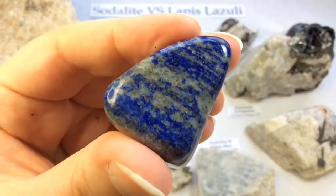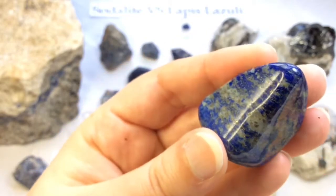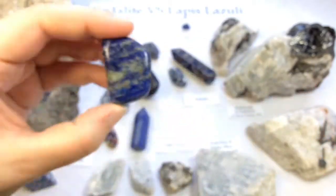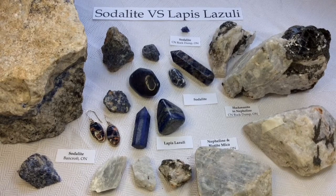There we go. There we are. So how do we tell them apart, sodalite versus lapis lazuli? Sodalite is an aluminum silicate with sulfur and chlorine, whereas lapis lazuli, on the other hand, contains sodium, calcium, copper, aluminum, and oxygen. And there are people out there who believe that sodalite is a component of lapis lazuli. But when we're just looking at our collection and trying to decipher which is lapis lazuli and which is sodalite, there are certain things that we can look for.